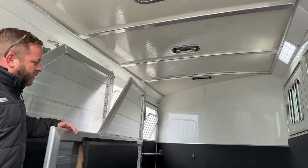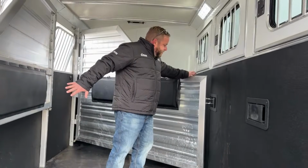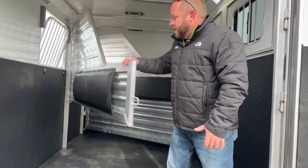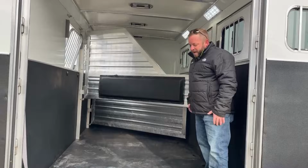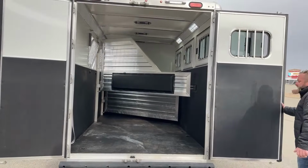So close these back up. Like I said, quiet ride. They really work hard on these latches. They also call them slam latches because it's as easy as that. We all know loading horses, you want to get them in there, get them latched in, and be sure you get that positive engagement on that latch and that somebody's not going to sneak out on you. So nice to have that option.